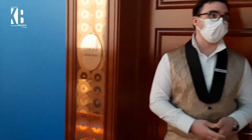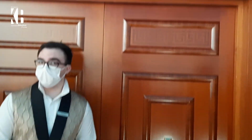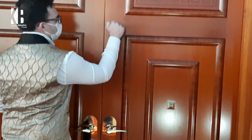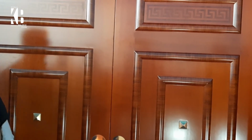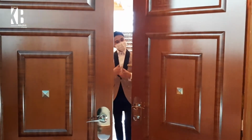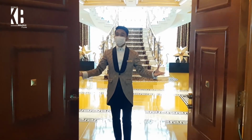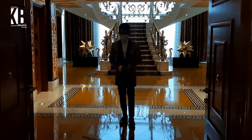The royal suite, which is the crown and jewel of Burj Al Arab. When the butler knocks on the door of this suite, another butler graciously welcomed us in the royal suite. Welcome to the royal suite, the jewel of the crown of Burj Al Arab. Please come on in, I'm expecting you.